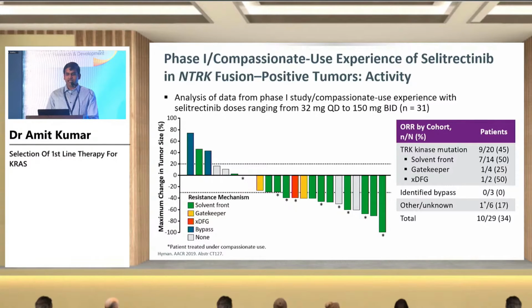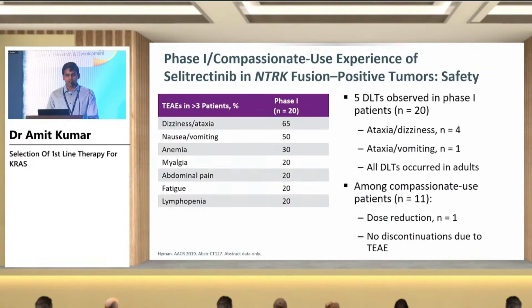So what we see is that the compassionate use access of this drug has clearly shown that the maximum benefit was seen in the solvent front mutation patients. That is, 50% benefit was seen; overall response rate was 50% in this group of patients. In the gatekeeper mutation, it is 25%, and in the XDFG also there is a 50% response, though the number is very small. But still, the type of mutation which is occurring may show a different response in this group of patients.